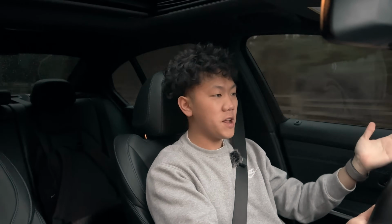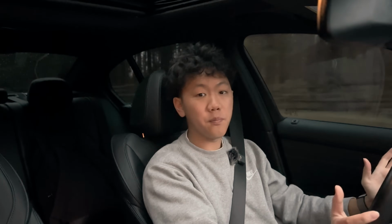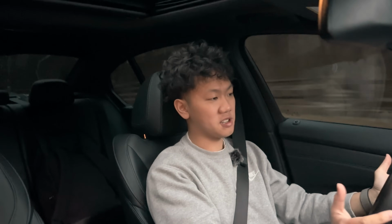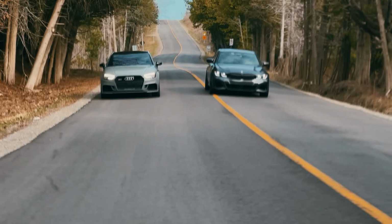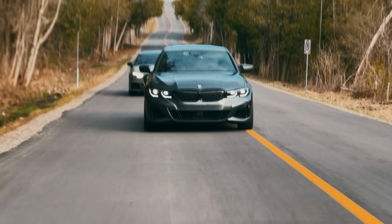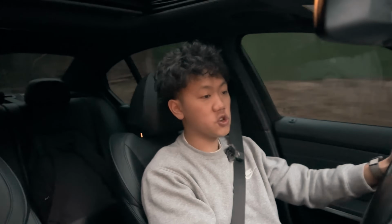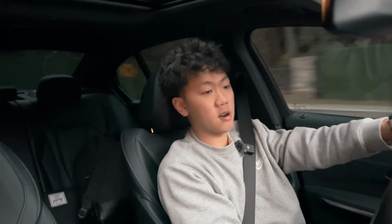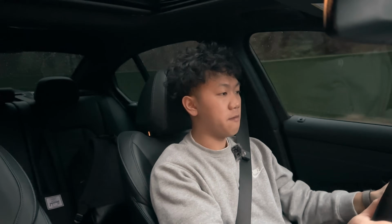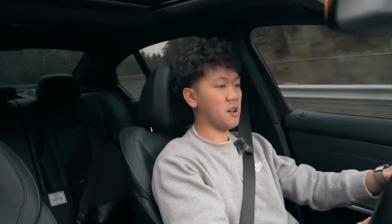Yeah, the M340 only makes 382 horsepower and 369 pound-feet on paper though, because BMW obviously underrates their numbers. On the dyno, they realistically make a little over 400, maybe 420 horsepower. But also the M340 is 400 pounds heavier than the RS3, coming in around 4,000 pounds. Both cars are all-wheel drive though, except they're very different all-wheel drive systems.